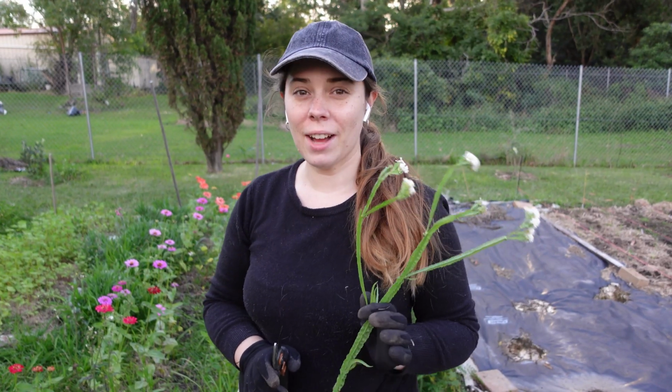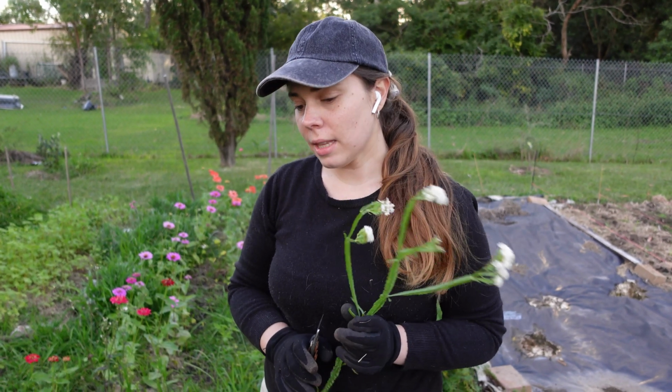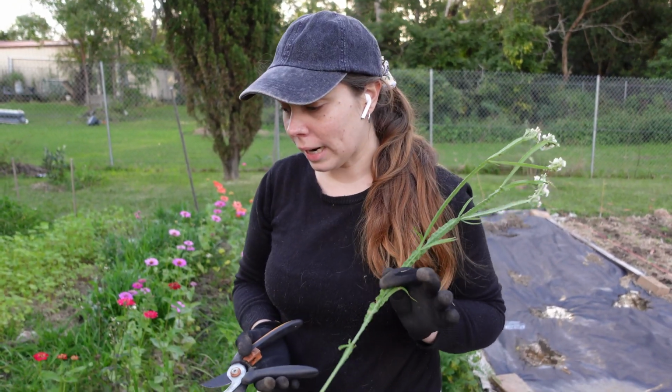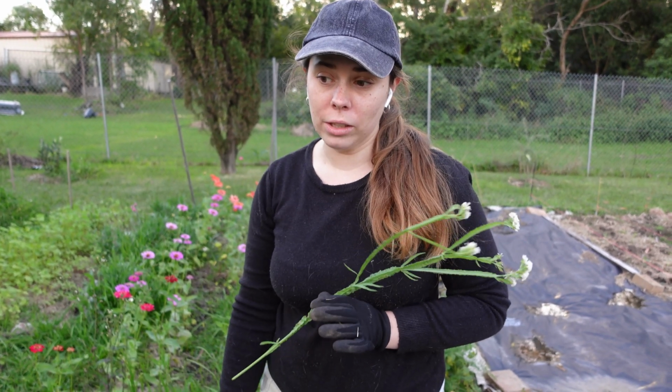So I'm out here harvesting the statice now, and I'm picking all of these for dried flowers. This is the second flush of flowers that these plants have had. So they're not as good as the first flush, but I'm still going to be picking these. And after that, I think I'm going to actually just take the plants out and plant new ones.